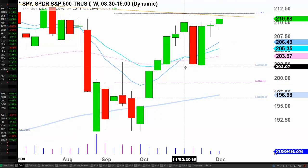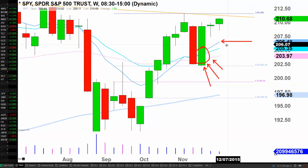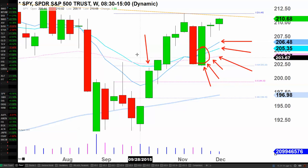And guess what happened? We got that 10, 20, 50 MA cross with that move. Now we have the 10 at the top, 20 in the middle, 50 at the bottom, right? Remember back here, the 50 was at the top, 20 in the middle, and the 10 EMA in the bottom, right? And then it flipped. So let's just talk probabilities here.